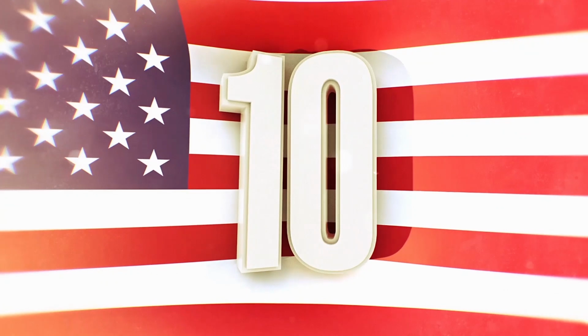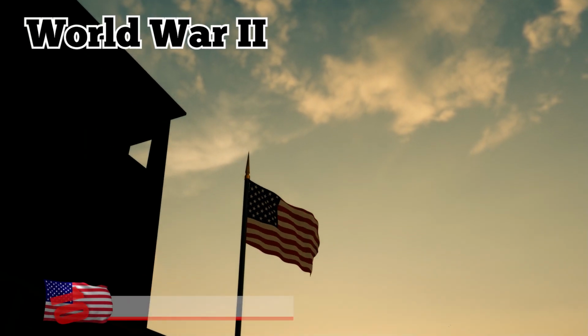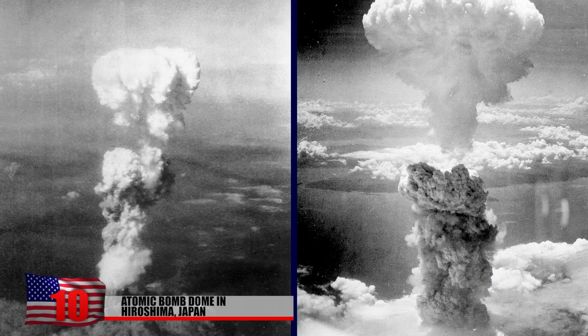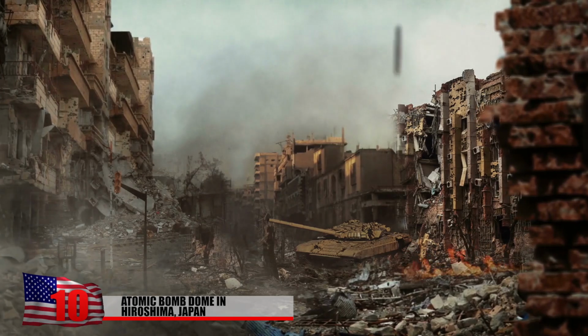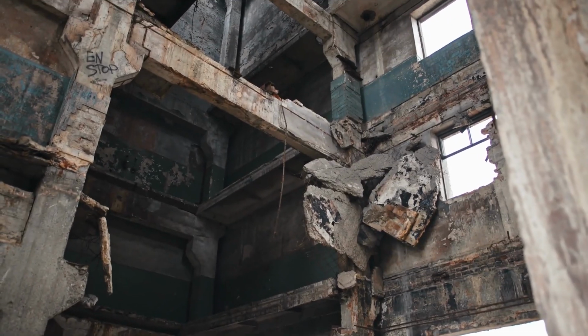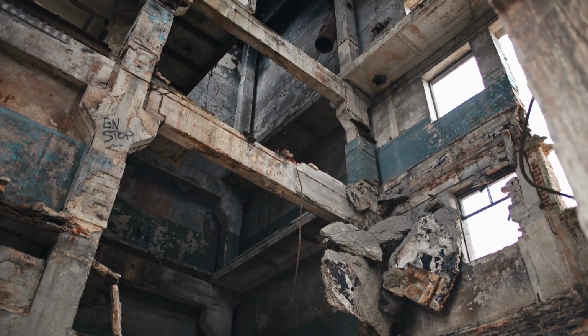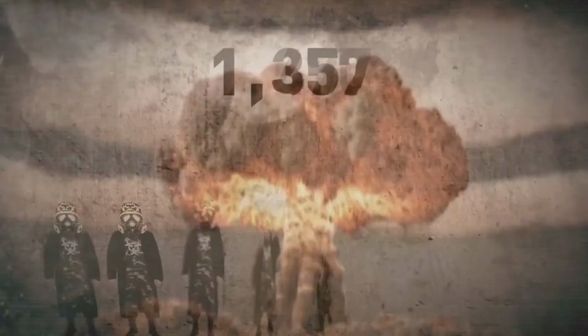Number 10. Atomic Bomb Dome in Hiroshima, Japan. During World War II, U.S. forces made the decision to drop the very first atomic bombs on the Japanese cities Nagasaki and Hiroshima. The blasts caused devastating damage and had long-lasting effects on the people. Today, there's one building still standing from that time, and it serves as a reminder of this shocking piece of history and the destruction nuclear weapons are capable of.